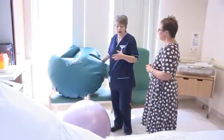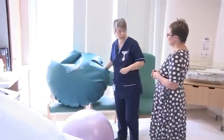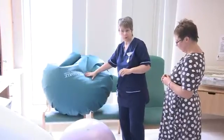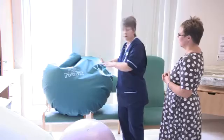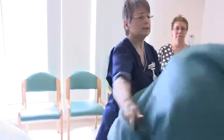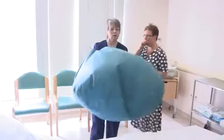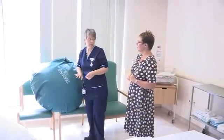Okay. We may have a mat on the floor, so mum may decide to be kneeling on the floor, leaning forward on the mat. She might choose that she would rather be on the bed and do it, so we can put the bed down and have the beanbag on the bed. But a really good position is to move this onto the bed and mum lean over. Okay, so these are really, really, although they look very non-tech, they're actually really important bits of equipment.